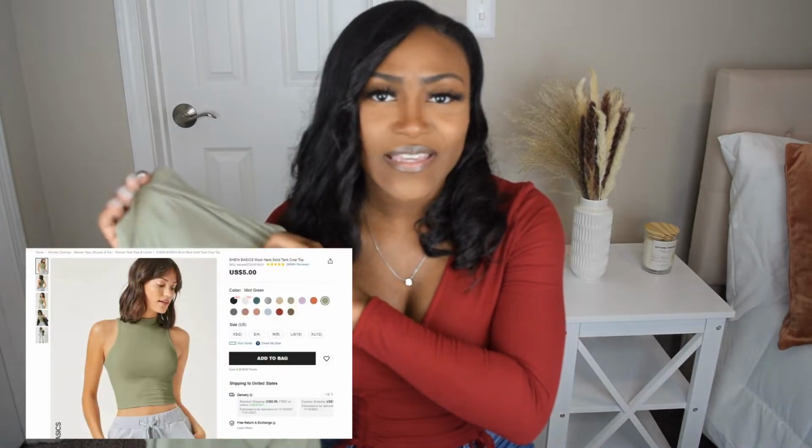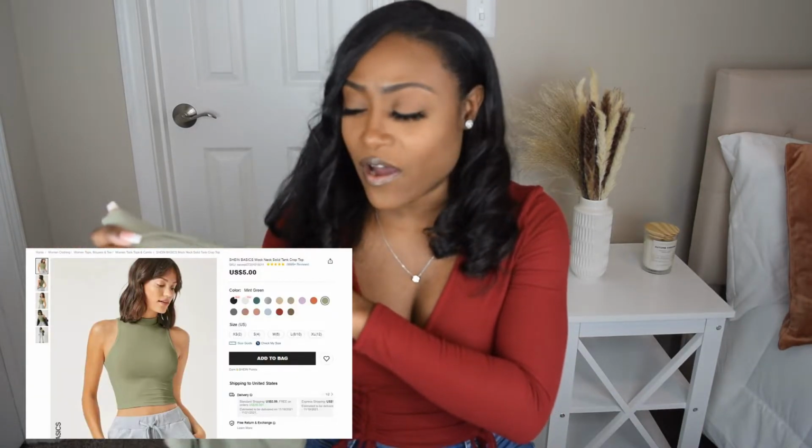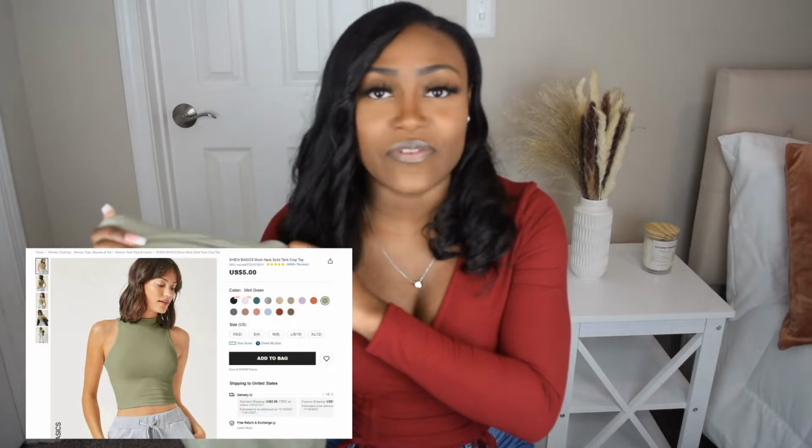The last top is going to be a pop of color. This is a very beautiful sage green color. I always love this shade of green. It's just so beautiful. This is a mock neck top.